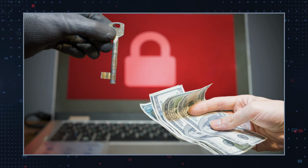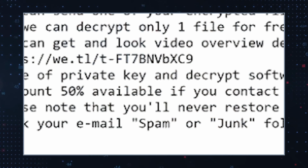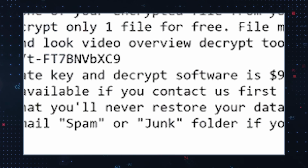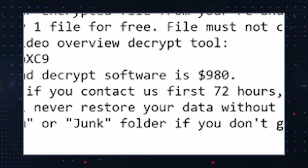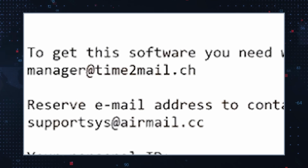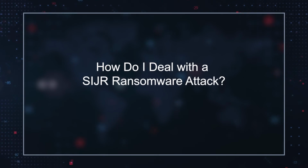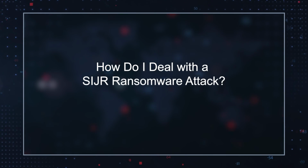However, they offer a 50% discount if victims establish communication within 72 hours after encryption. The ransom note instructs users to contact the criminals via manager@timetomail.ch or support_sys@airmail.cc. SIJR Ransomware's operators also offer to decrypt one file for free to show that they can unlock all the affected files. How do I deal with a SIJR ransomware attack?